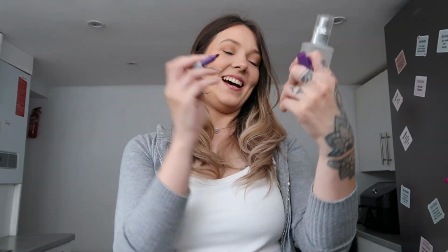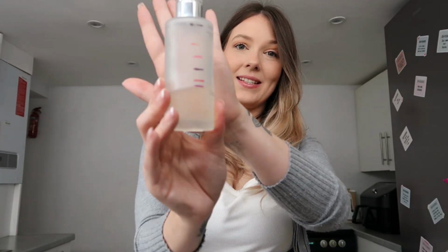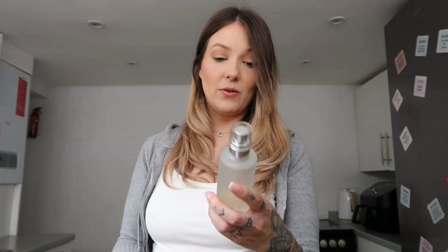I feel like I'm doing these all in a very sporadic, random order, so apologies. But let's look at our other toner, which I haven't used as much this month. And that's the Omorovicka Queen of Hungary Mist. As you can see, I've used very little in comparison to previous months. I do think this month I just gravitated more towards the Pixi Glow Tonic toner. So yeah, I just feel like this one got missed out a little bit.